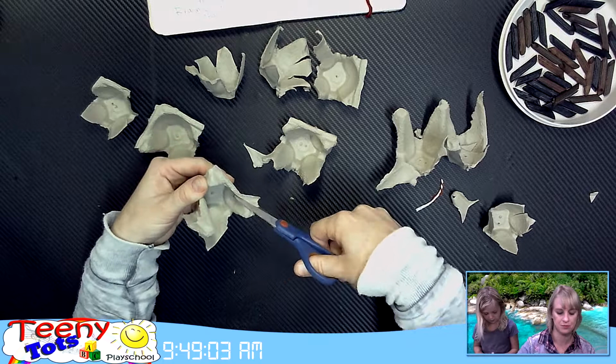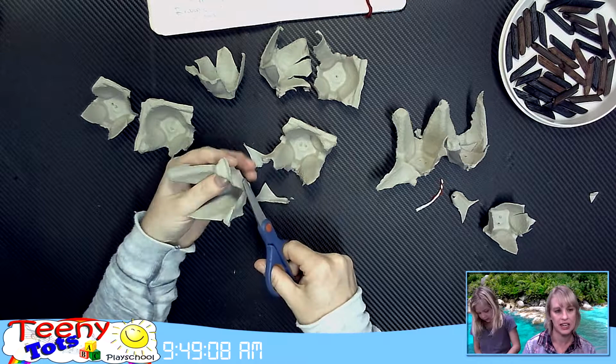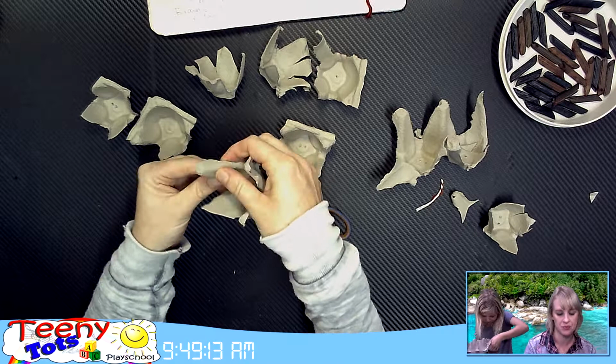Okay, like this. You want to cut the petals. You can also tear it. Look, tearing works just as well. Tearing is actually a lot easier than cutting it. See?